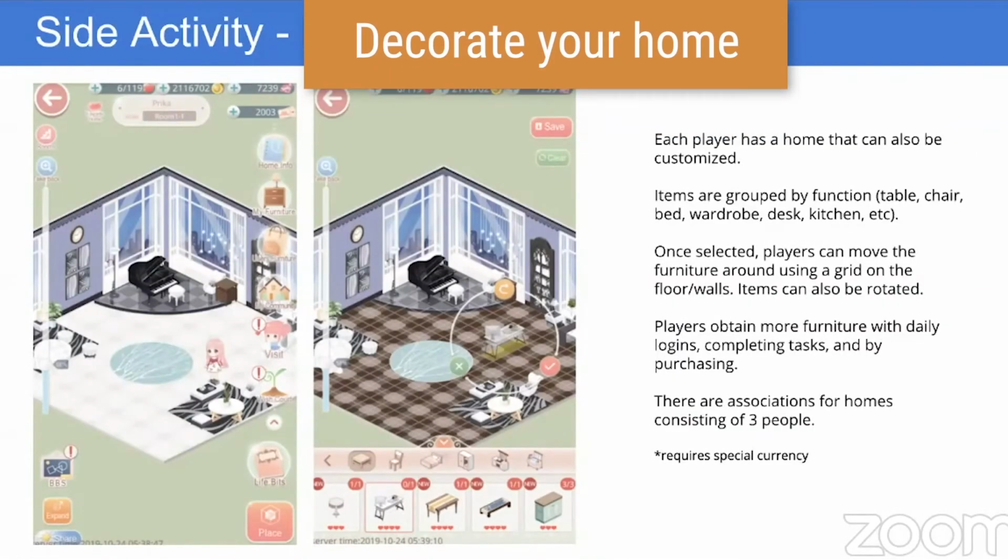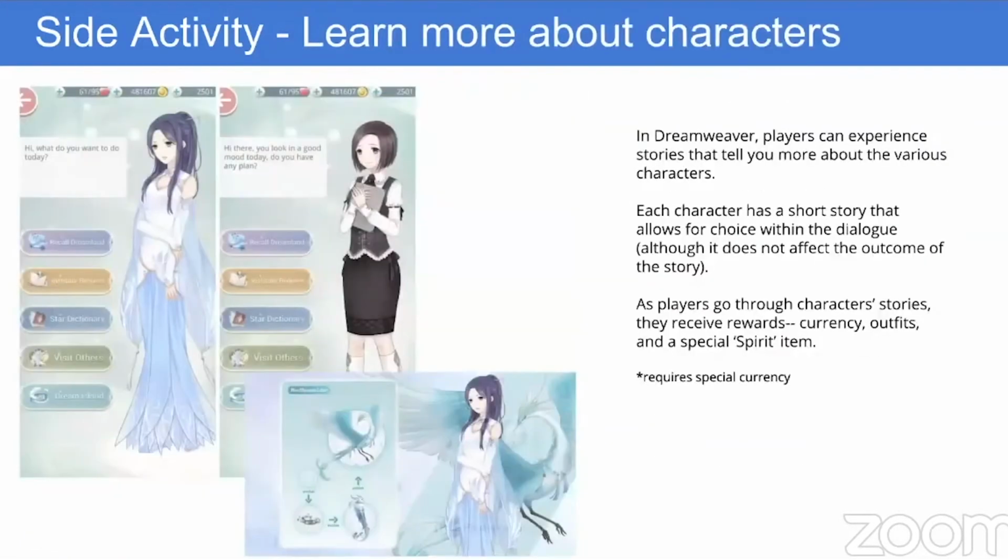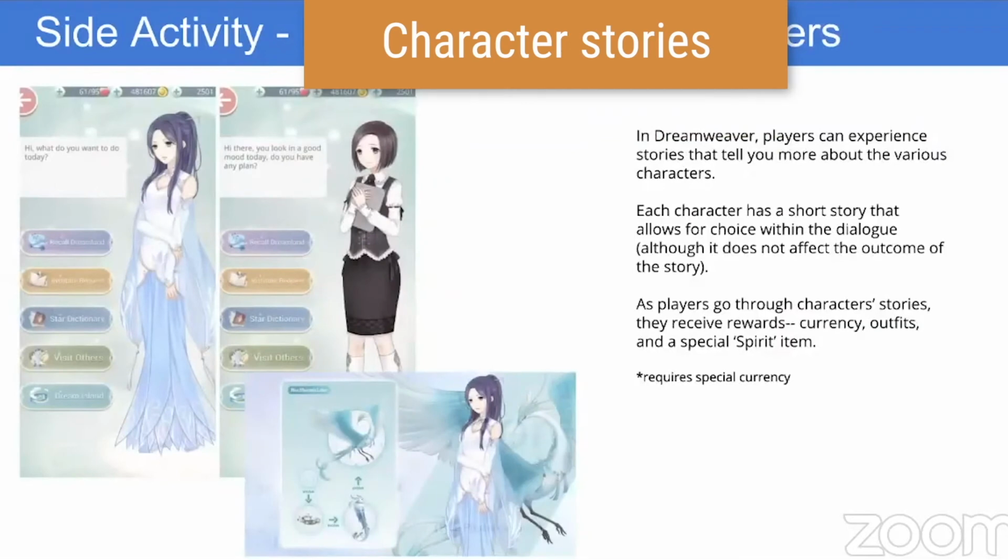Even another side activity is they have a home. Every person gets this little house of sorts, which can also be customized in the same way that you would customize your clothing. In a way, this is a much smaller version of The Sims as a side activity in this game. Even another side activity, so learn more about the characters.